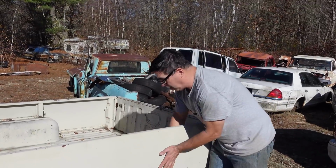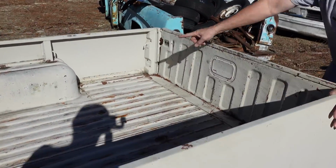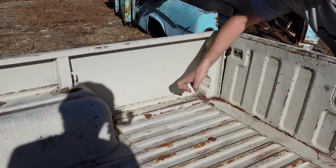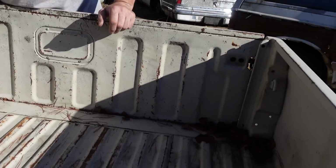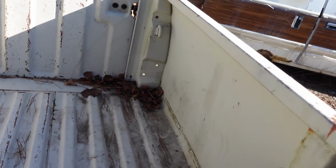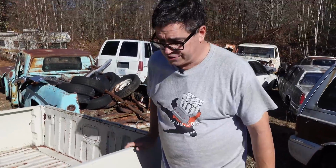The bed has double wall, or actually single wall right there for lightweight. So in other words, this is the inner side of the outer face. So if you take that engine block, throw it in here, you're going to dent your bed from the inside out. But again, these had to be light, and that was the name of the game. Fuel economy and value for dollars.